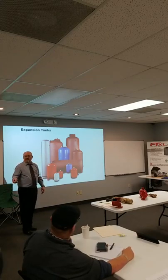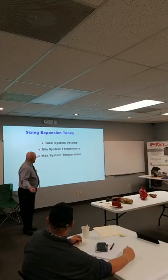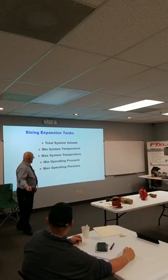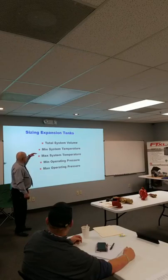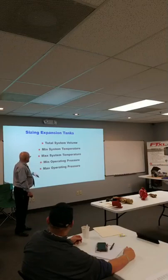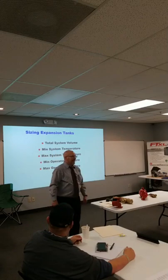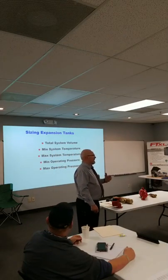We're old school. But if you really want to size an expansion tank, you know what I need? I need all this to really size an expansion tank: total system volume, minimum system temperature, maximum system temperature, minimum operating pressure, maximum operating pressure. I need all that information to size a tank.